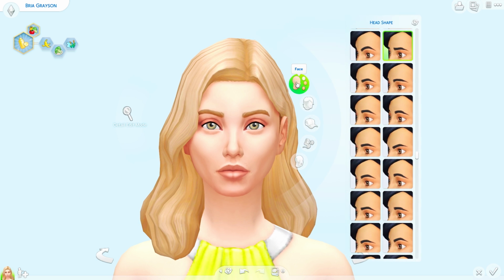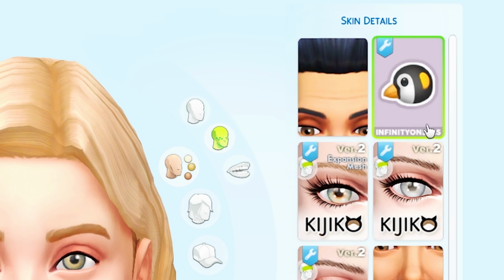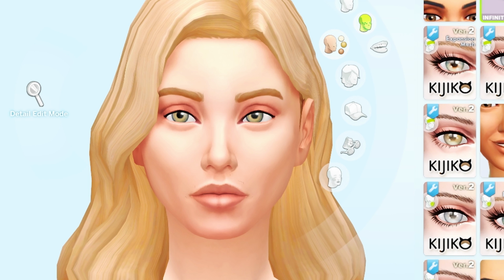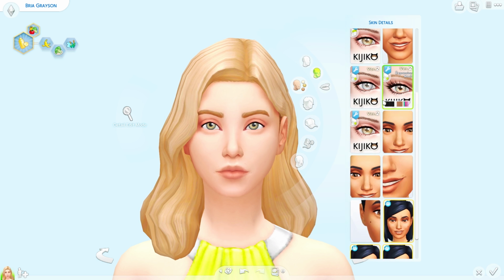So let me go into skin details and show you the difference. Here's the skin that I downloaded, the penguin one. Look at the difference there. Are you kidding me? It's incredibly different. I love it. It looks so good. I love that smooth look. It looks very pretty. It's just right up my alley. Give my girl some eyelashes because they need them.